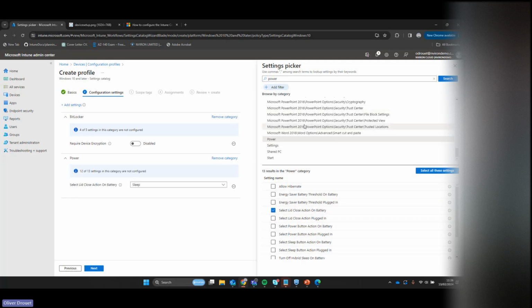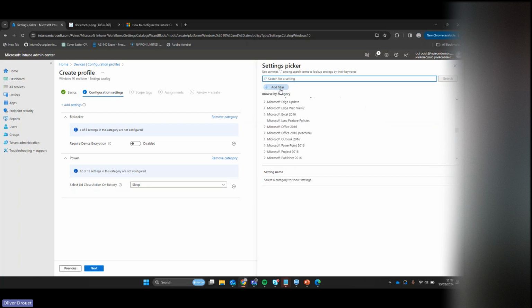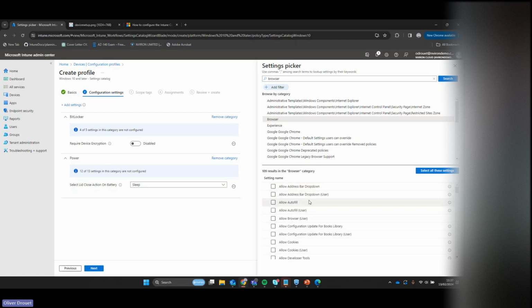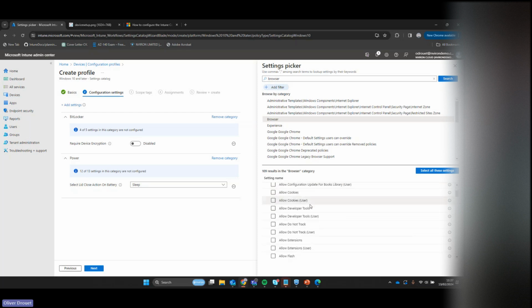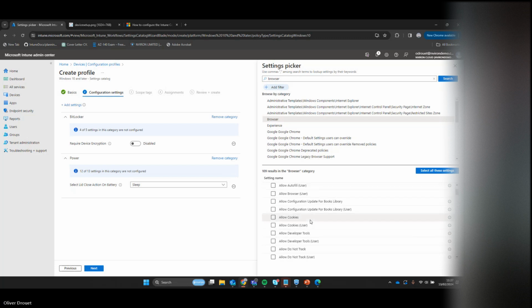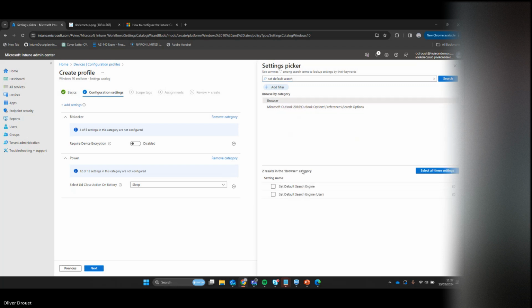Okay, configure a setting there as well. And whilst we're at it, there's a third setting I'm going to configure as well. I'm going to go to the browser category, scroll up a little bit, and then I'm going to go to set default search engine, which we can find just a little bit lower down. There we go. Set default search engine.